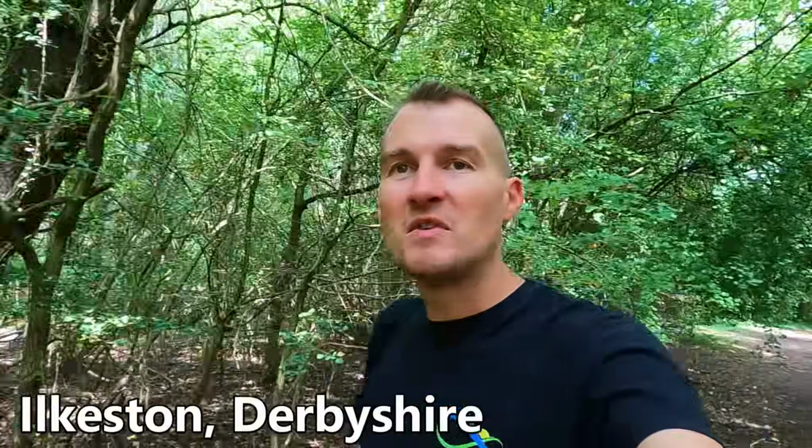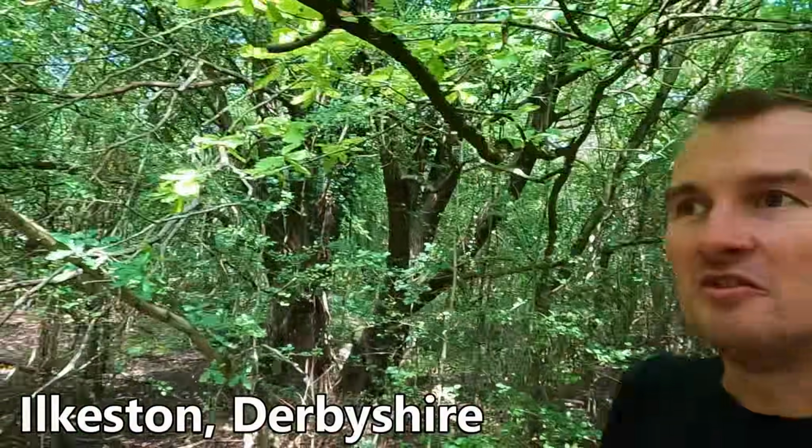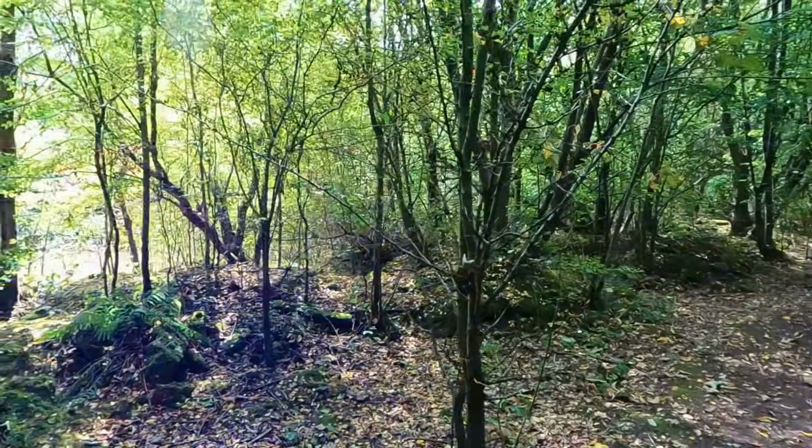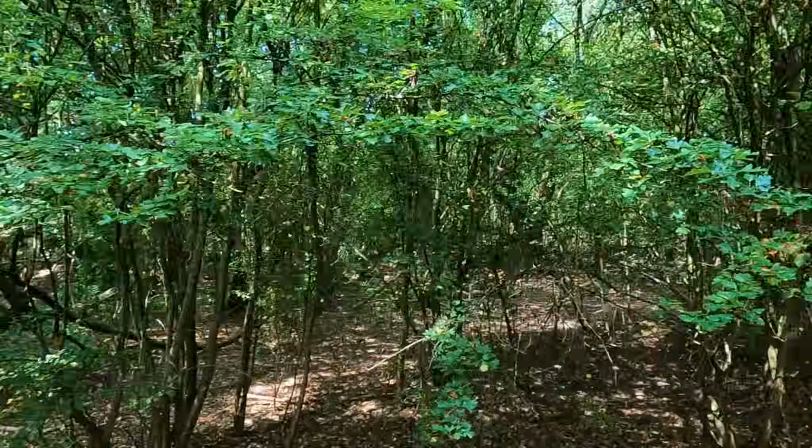I'm in South Derbyshire, just on the outskirts of Ilkeston. A lot of you might live around here or have been here before. And look at all this around me. Absolutely beautiful, tranquil. But it wasn't at one time. There used to be a brick kiln and works, Oakwell Brickworks, opened in 1874 and it closed in December 1966. So not really a long life, was it? Less than 100 years, around about 90 years.